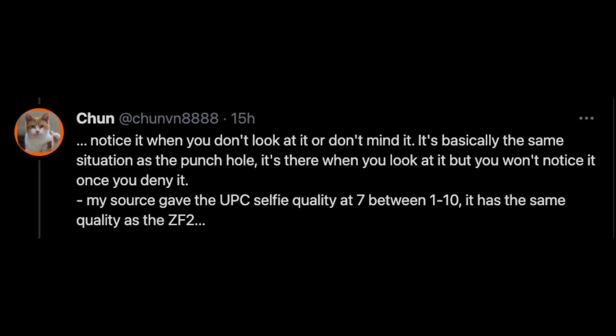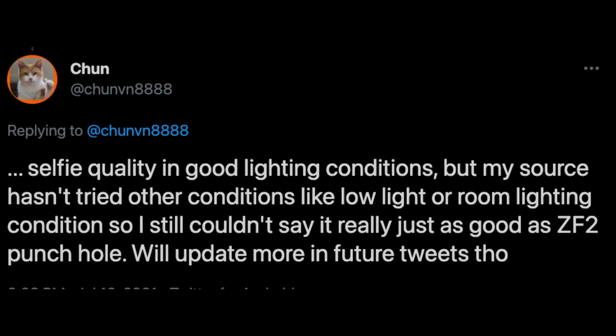His source also gave the under panel camera selfie quality a 7, between 1 and 10, so that's pretty good. And it has the same quality as the Z Fold 2 camera. And then lastly, he said the selfie quality in good lighting conditions is good, but my source hasn't tried any other conditions like low light or room lighting condition, so I still couldn't say it really is just as good as a Z Fold 2 punch hole. We'll update more in future tweets though.